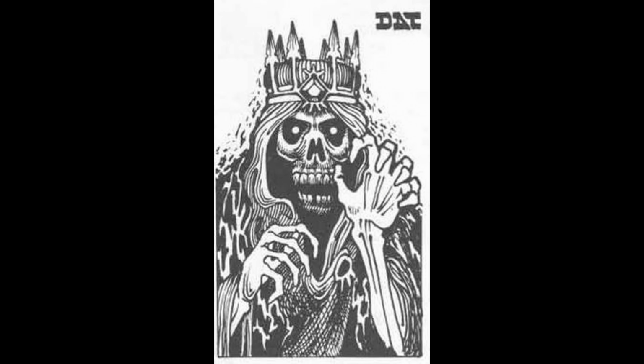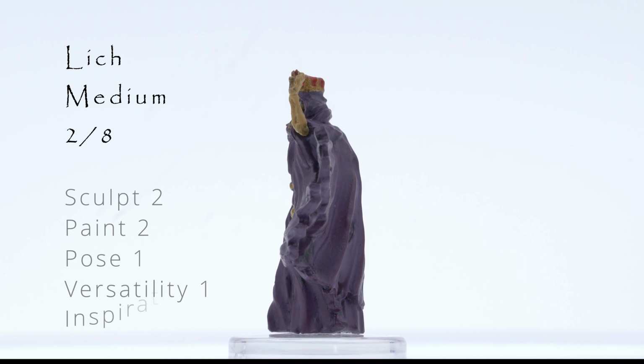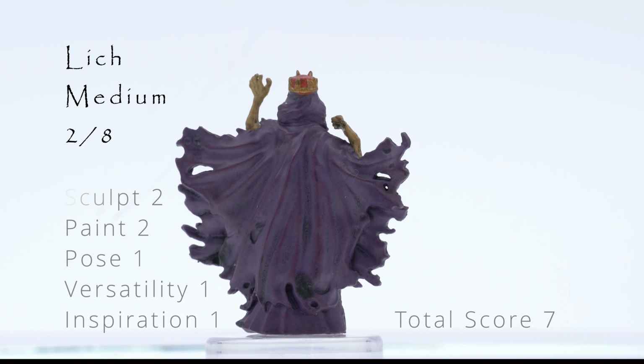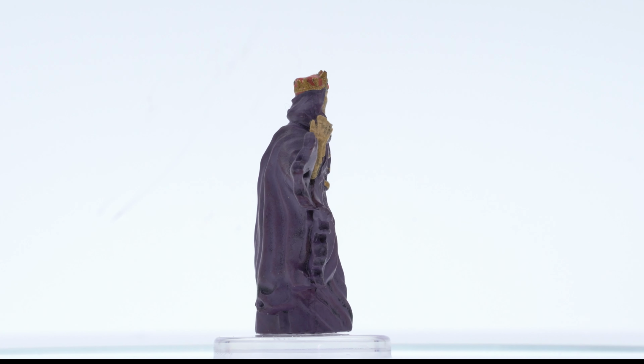Our next figure is the Lich. This figure had the least to work with from the original art, and the designers did a great job filling out the details in the Lich's robe. It looks like it is floating down a dungeon hallway with a mysterious wind blowing its cloak up. It also boasts a good paint job throughout the figure.